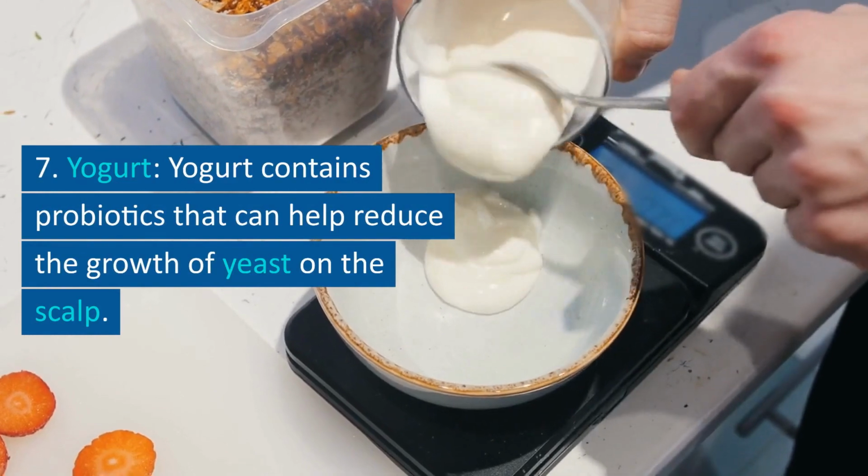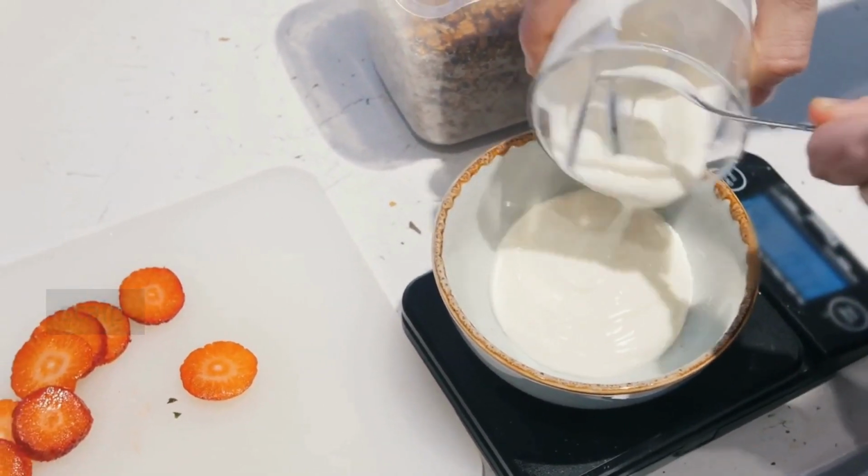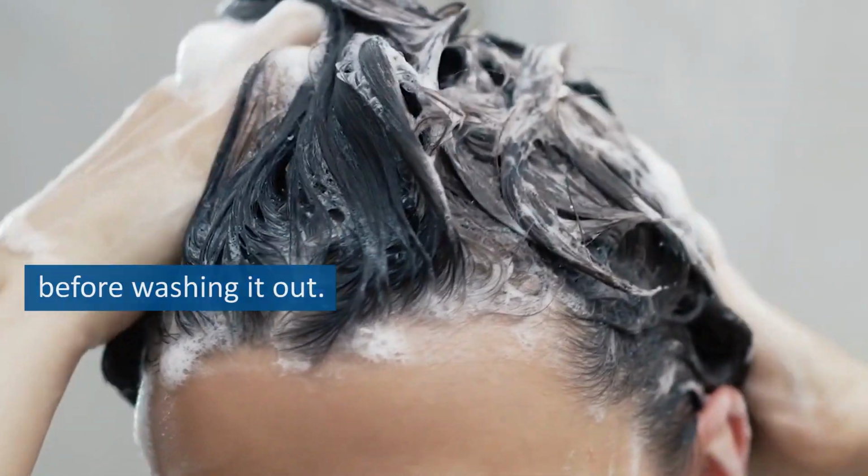7. Yogurt. Yogurt contains probiotics that can help reduce the growth of yeast on the scalp. Apply plain yogurt to your scalp and leave it on for 30 minutes before washing it out.